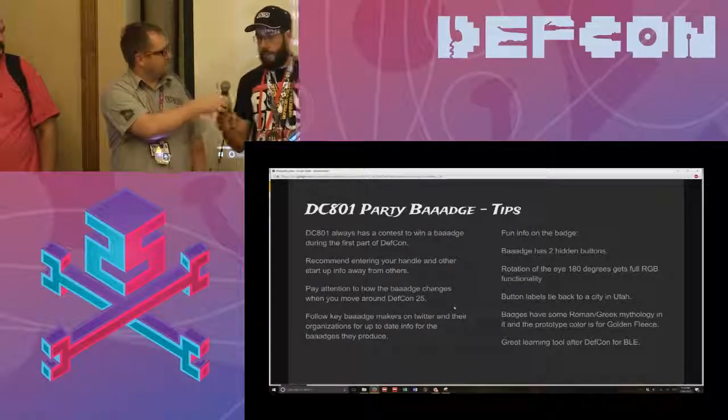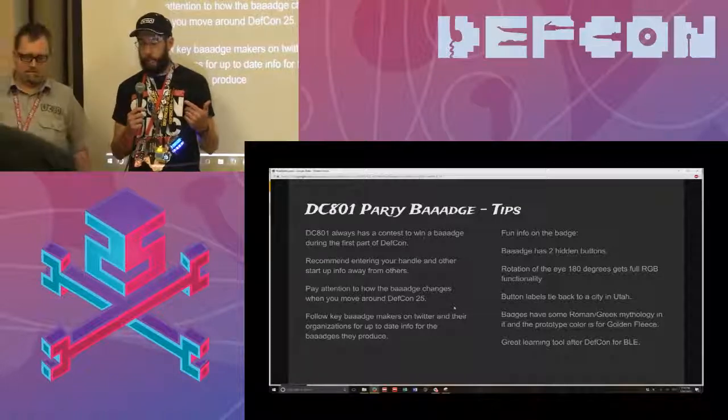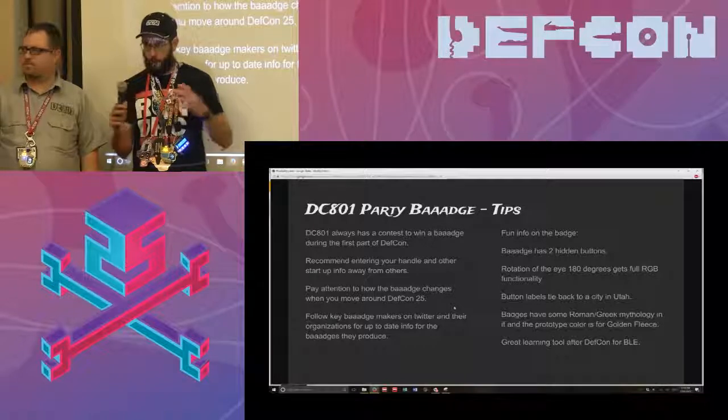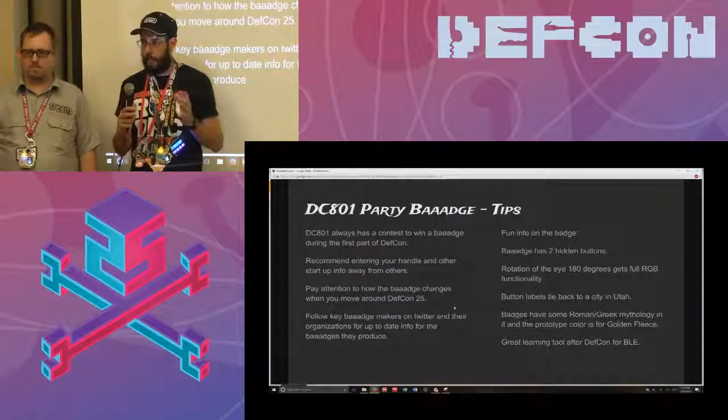Anything else? Yeah, so we were really fortunate to have our badge maker Slack this year, and we were able to develop something of a common Bluetooth protocol so that the different badge groups can identify each other and somewhat talk to each other depending on functionality.